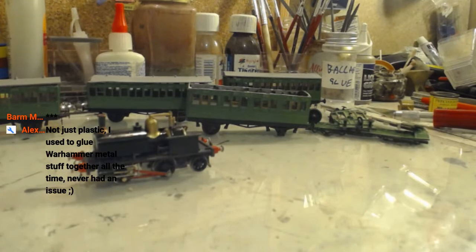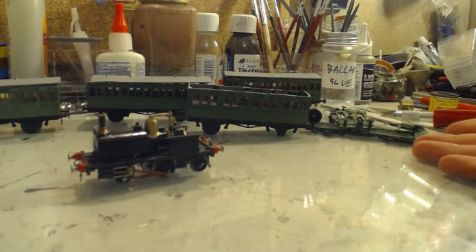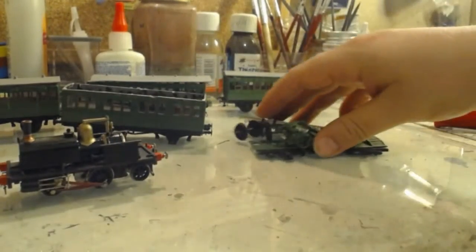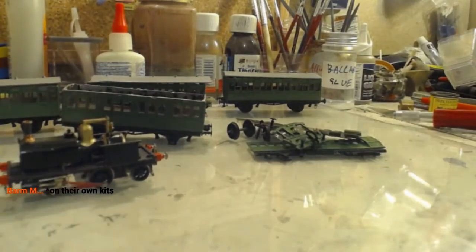Not just plastic. I used to glue Warhammer metal stuff together all the time. Never had an issue. Did you maybe put a bit less force than I put onto that carriage? Because right now I'm thinking this carriage has been manhandled by Oliver.